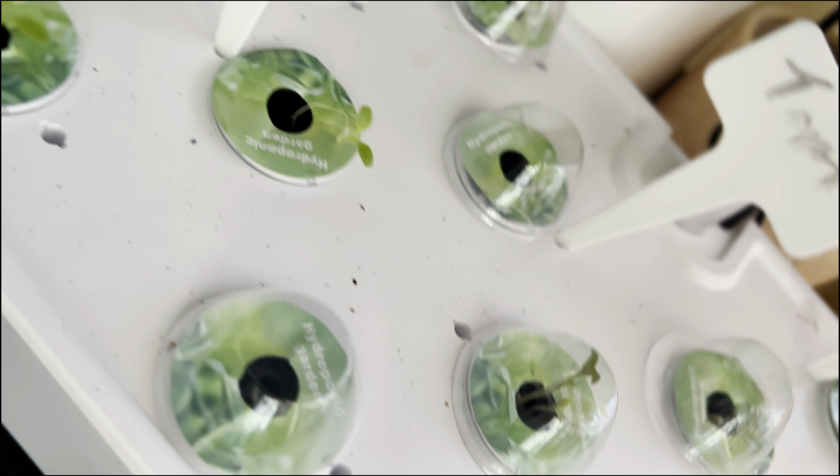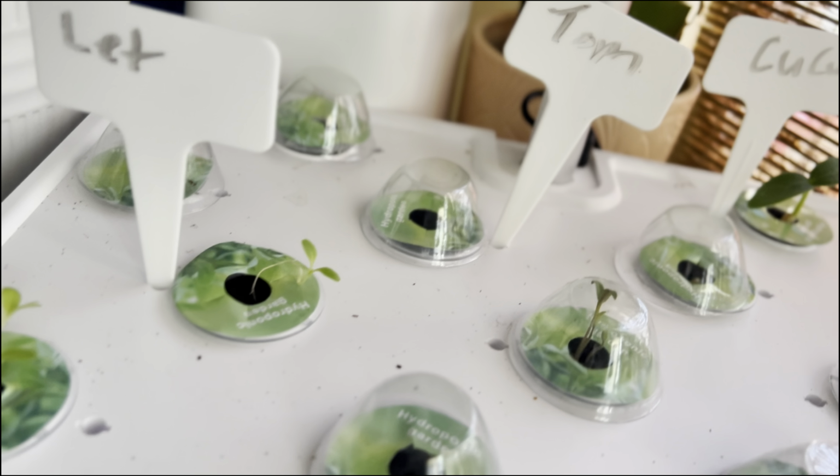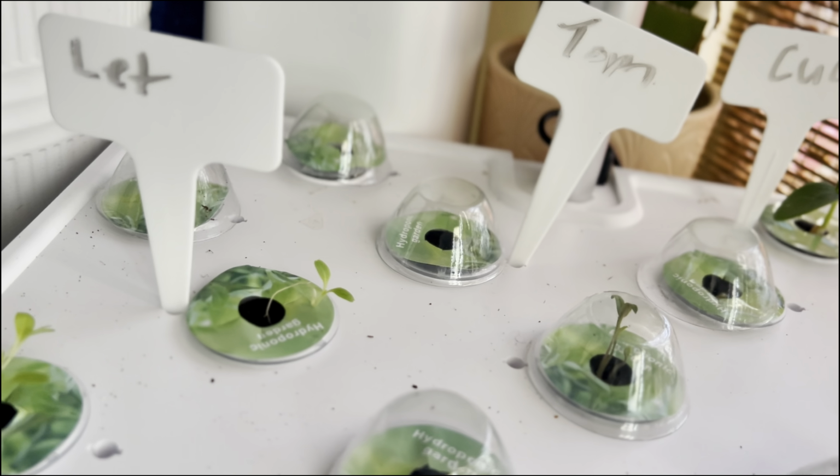Only one of them has a name. Good morning, Bernard. I might let the kids name the second cucumber. It's coming in pretty strong. But yeah, good morning, everyone. You guys are ready for some breakfast? Good. One moment.